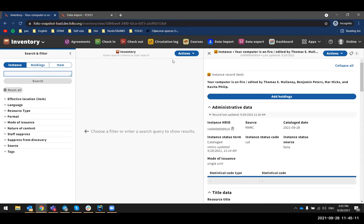Not questions, just joy that being able to get straight to the holdings or straight to the item that was just created or updated is delightful for me and saves a bunch of clicks in inventory.